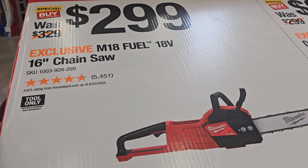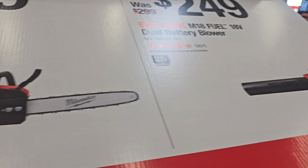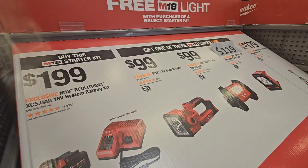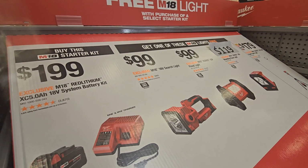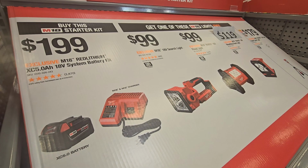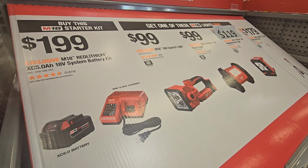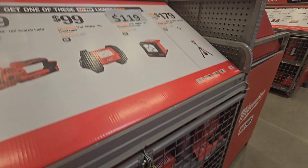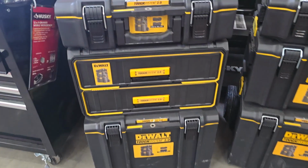Alright, $299 for the chainsaw. It's one of the newer chainsaws. $249 for the dual battery. Same thing with this. It is one of the newer. Buy one, get one free. So you buy the starter kit, get a free light. Those are awesome deals. Even hackable if you need to hack those lights. But yeah, definitely check it out. The rubber lights there. The tower light, the rocket light's not included.